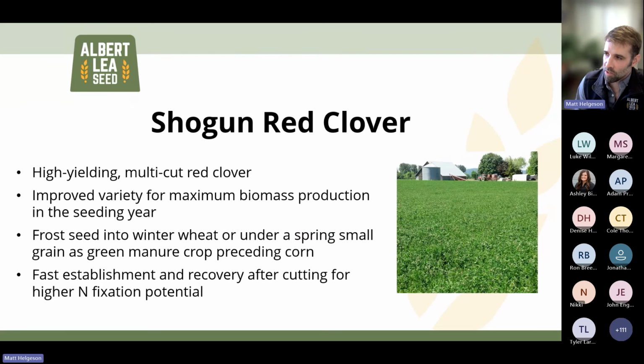All right, moving on to some clovers. Shogun red clover is an exciting red clover this year. This is a multi-cut red clover. The primary placement of this red clover, the reason that we're bringing it forth to our customers, is really as a plow down species that you would frost seed into winter wheat, or that you would underseed into a spring small grain like oats or barley or even spring wheat. This variety shows really high biomass potential in the year in which you seed it. And it also has fast establishment and recovery after you cut it.